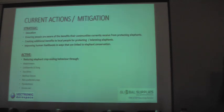So current mitigation actions, I think, rest on 2 legs. I think a lot of you have also mentioned a couple of these strategic or policy issues, which is primarily people-focused. And of course, that's by no means an exhaustive list. But the other aspect is active measures, which is focused on the elephant and what we do to keep elephant away from these sensitive areas, from human settlements, areas where they're not supposed to be. And that's done through watchtowers, chili bombs, tripwires, beehive fences as pioneered by Dr. Lucy King, planting of non-preferred crops, using pyrotechnics and drones as Audrey demonstrated earlier this morning.